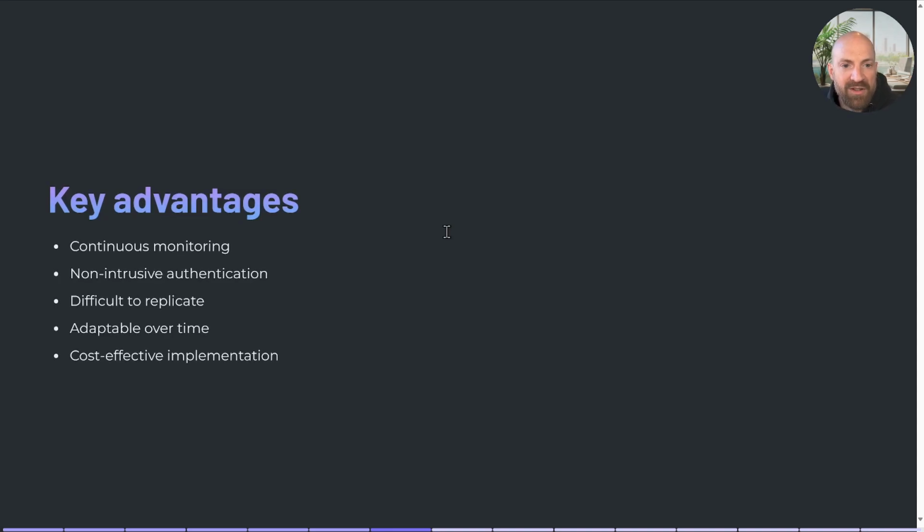So behavioural biometrics offer unique advantages over traditional authentication methods that make it particularly valuable for modern security needs. So generally no special hardware is required. Most solutions use existing devices such as keyboards and mice and touchscreens, and this reduces the implementation and maintenance costs significantly. Behavioural patterns are nearly impossible to replicate, and unlike passwords or tokens, behaviours cannot be stolen or shared.